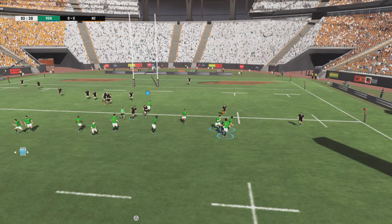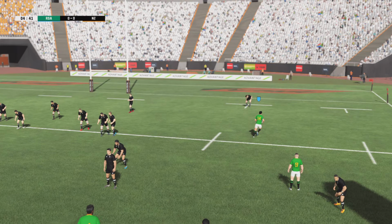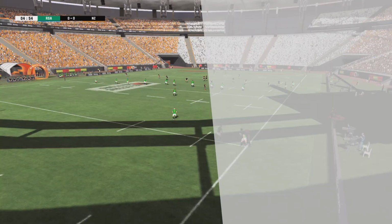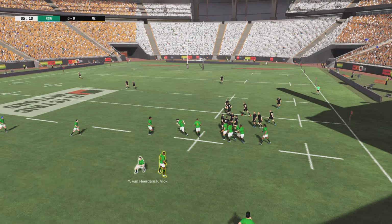Sharp passing. In they go to the ruck. They've held on to the ball. There was a foul, but the referee is playing advantage. Back to previous foul. Now, here's the first line out. Ball for Savea. Oh, he was excellent in that contest.